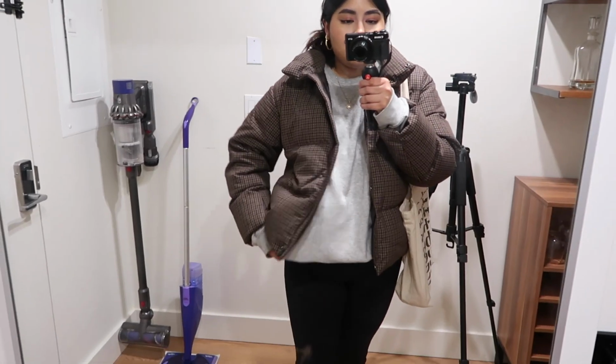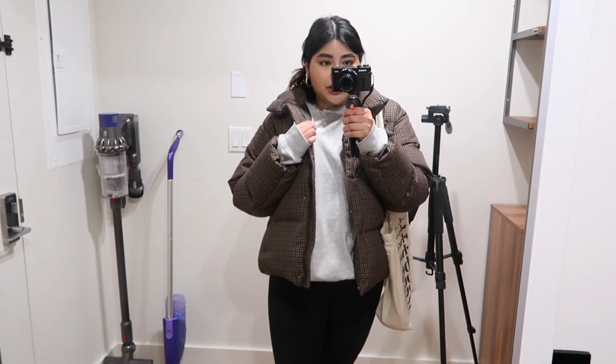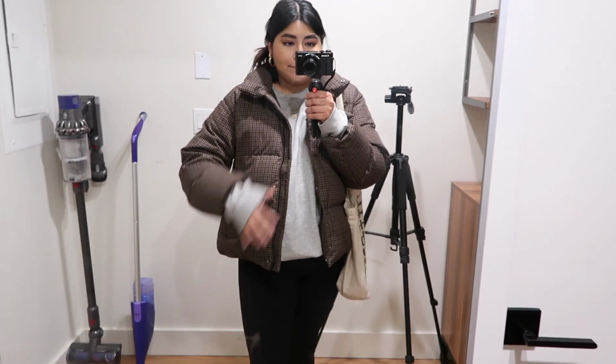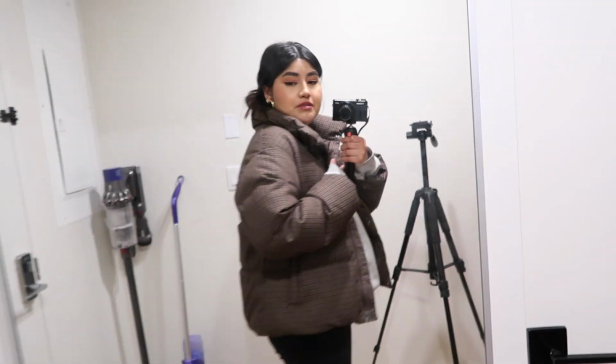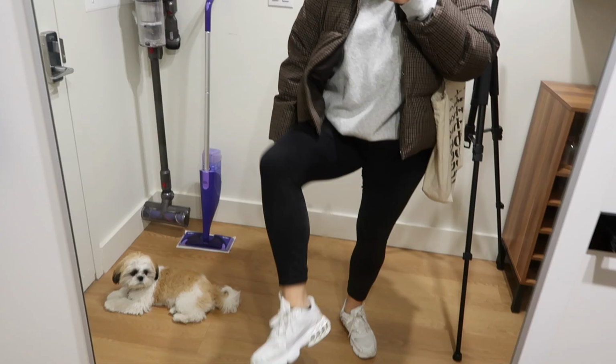This is what I'm wearing. I'm wearing Brandon's sweatshirt from H&M. I'm wearing a Uniqlo puffer that I got last year, and I'm obsessed with it. And then I'm wearing my Nikes.